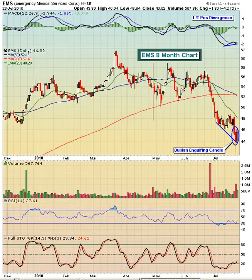What's interesting though is that on this move down, you can see the MACD followed suit, went straight down. We went into almost like a bear flag and then broke down again, and on this breakdown you can see the MACD actually was much higher. So it appears, and especially with this bullish engulfing candle that came in on Friday, that in the short term EMS has found a bottom.